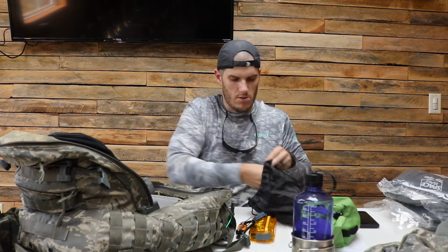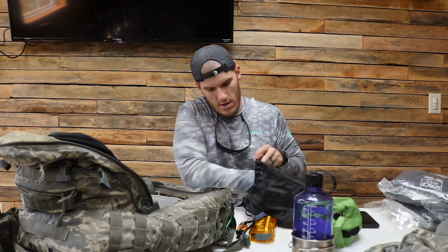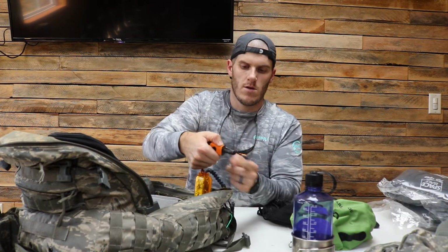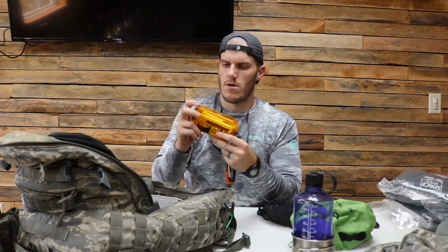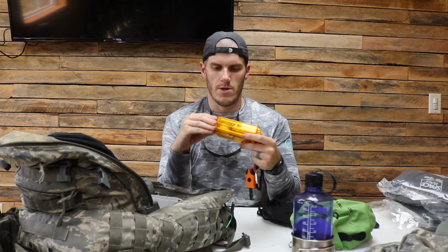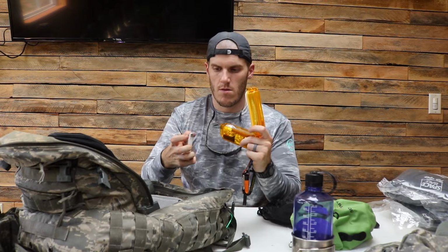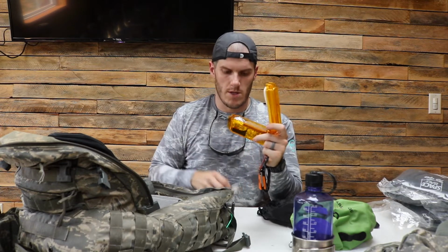I'm about to show you this little waterproof kit right here. This thing has got a fire starter on it. You push right here and push it down, and it makes sparks like that. It's kind of like a flint and steel, I guess. And this is a waterproof box from Walmart. It's like a cell phone box, but inside of it I have a lighter, which hopefully still works. Well, maybe I need to replace that lighter.